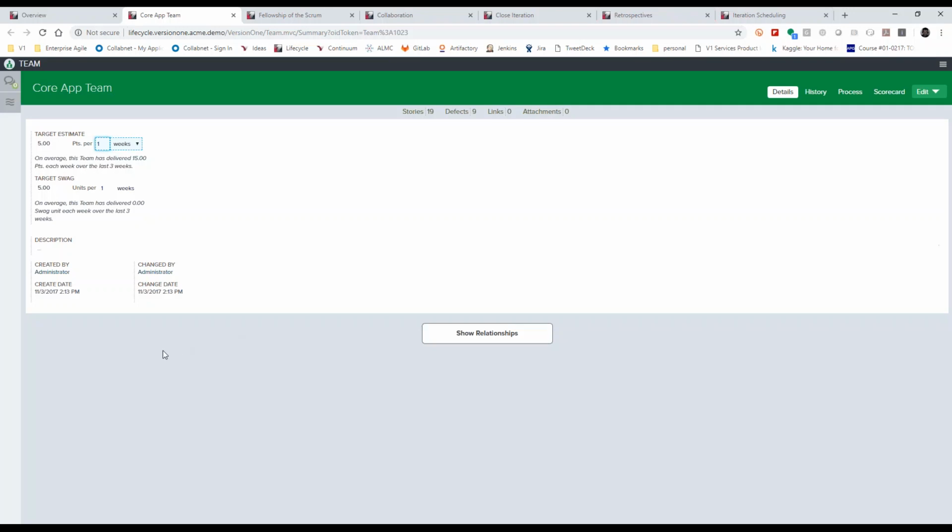Some of the things that we capture on the team are things like target estimate or target swag, either one. Essentially, once a team has established a velocity, we'll help them out here and say, this is the average team delivery over the past 3 weeks, so we can use that as a number here. If you're just getting started, you can use that as a target for the teams to manage to. In either case, this is an opportunity for the teams to commit to delivering a certain amount, and then we can measure towards that target. Our performance can be based on that, and our planning can be based on that.